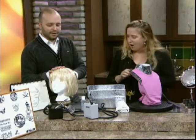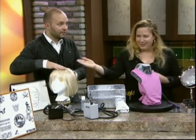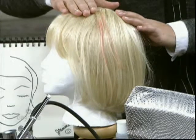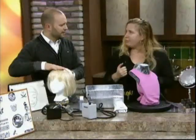So you can clearly see here that this was the hair before, and this is the hair after. You apply a little hairspray on that bad boy, and it's not going anywhere. You're good to go, until you shampoo it out.